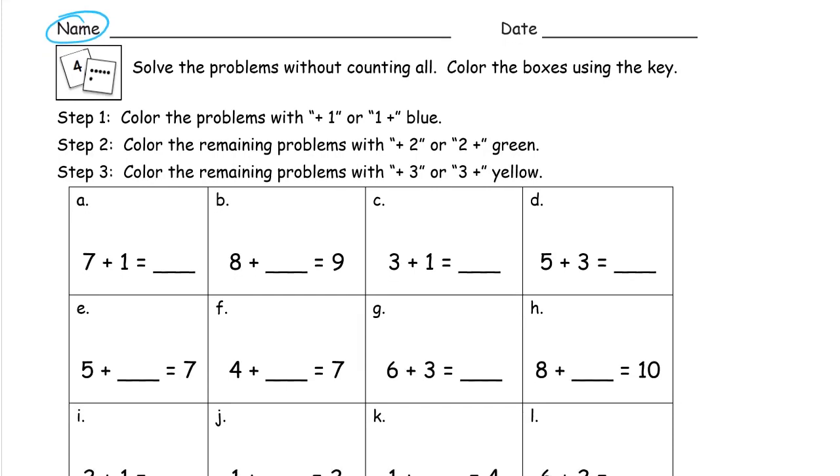And see here, we have a picture of our five group cards. And we're going to solve all the problems without counting all. So that means without counting all the dots starting at 1. So what that means is, here, like for this example here, a 4 with the 6 dots.